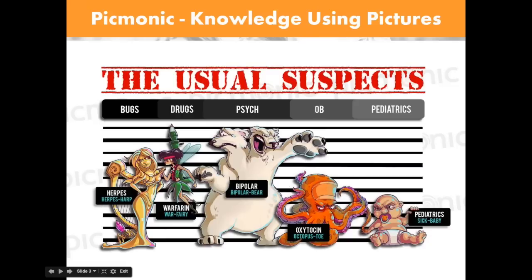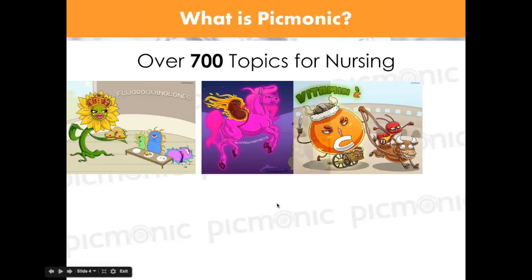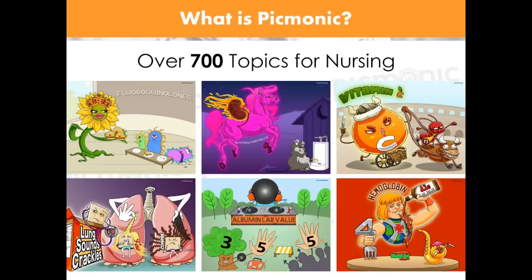All the pharmacology drugs you need to know during nursing school. So warfarin, we're going to show you a war fairy. And with warfarin, you need to remember PT and INR. You need to monitor that. And we're going to show you a PT in our factory in this story that brings everything together. And don't forget, yes, we have heparin. We have a hippie heron, which of course is a hippie type of bird that you'll see, and you'll see a PTT hourglass with that, so that you'll be able to contrast all the differences and keep everything straight in your mind. We have over 700 different topics for nursing, cover everything you possibly need to know.